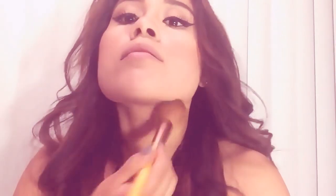And for my neck, definitely got to contour more down there. When you contour your neck, I feel like it makes your face appear thinner and just more structured, and like you actually have a face, you know, like supermodel face.